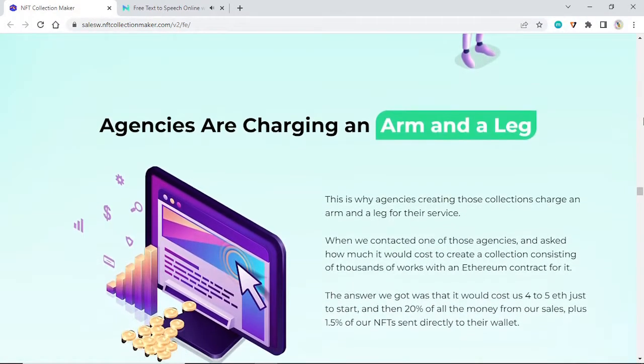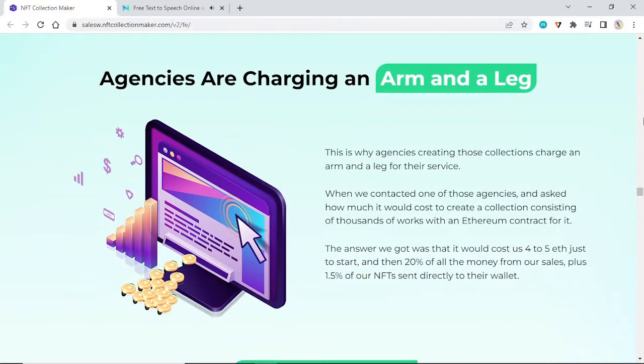Agencies are charging an arm and a leg. This is why agencies creating those collections charge an arm and a leg for their service. When we contacted one of those agencies and asked how much it would cost to create a collection consisting of thousands of works with an Ethereum contract for it, the answer we got was that it would cost us 4 to 5 ETH just to start, and then 20% of all the money from our sales, plus 1.5% of our NFTs sent directly to their wallet.